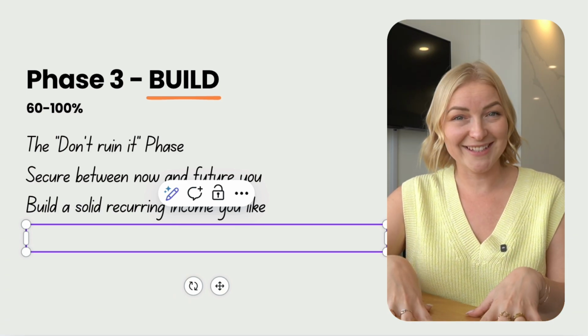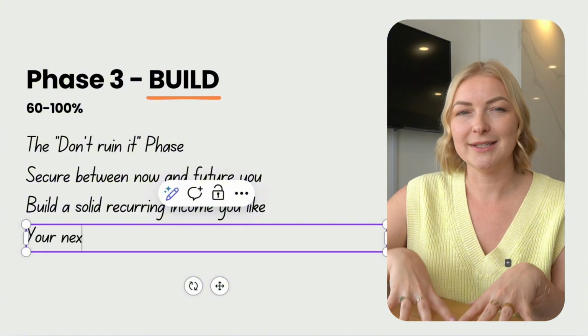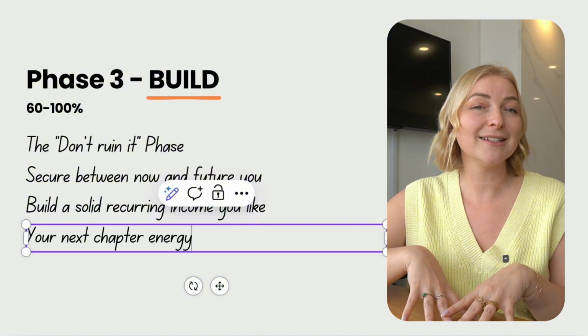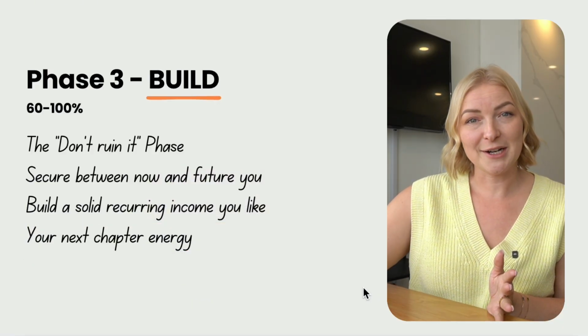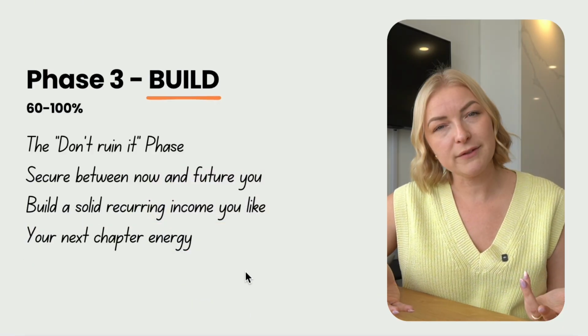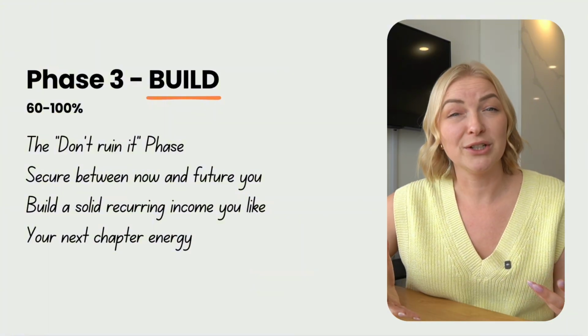But if you haven't, this phase is really about doing that. So looking at what is going to be that stable recurring income from you, and ideally it's something that you would enjoy doing from this point until that early retirement year. This could look like shifting revenue streams, maybe releasing a new product, opening a membership, building your team.